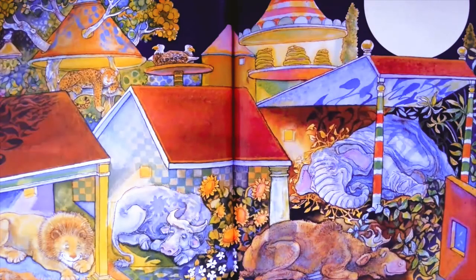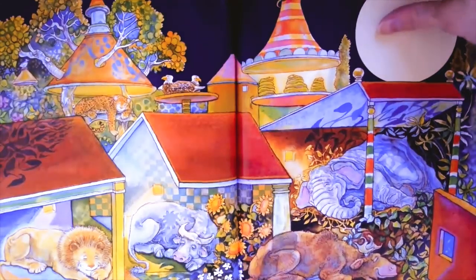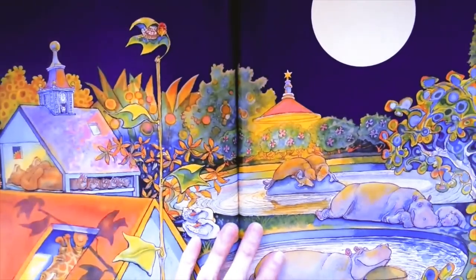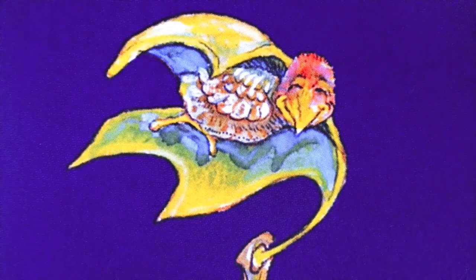The moon shone down upon a sleeping zoo. Not an ear or a tail or a whisker moved. And high, high up in the linden tree, a tiny bird inside a leaf was fast asleep.